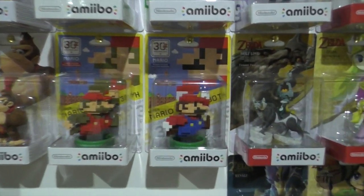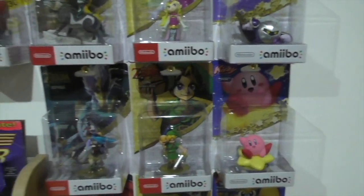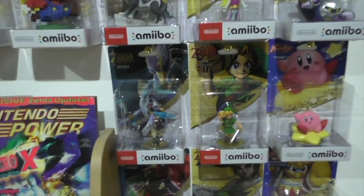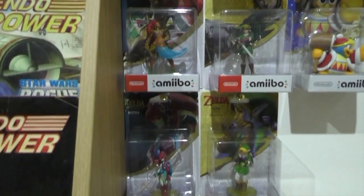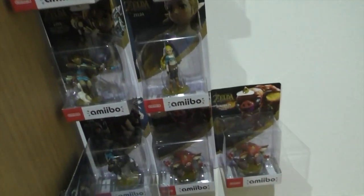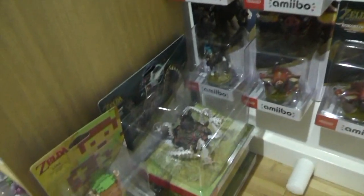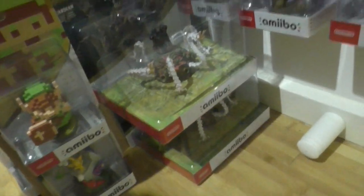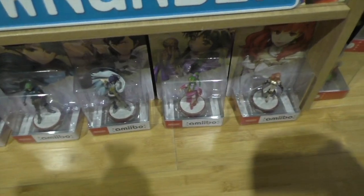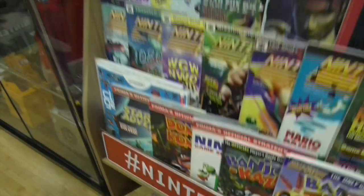Some old school Mario ones that come with Mario Maker, pretty sure. Some Wind Waker Amiibo, some Kirby Amiibo, and plenty of different Zelda Amiibo as we go down. The Ocarina of Time, Majora's Mask, and all sorts of things. Heaps of Legend of Zelda, Breath of the Wild Amiibo. A couple of doubles of these down the bottom of the Guardians. And some more Amiibo down the bottom here. Like I said, Amiibo is all over the place.